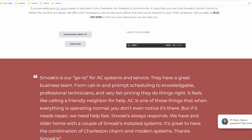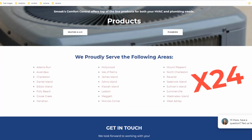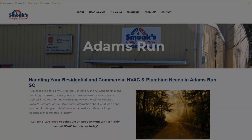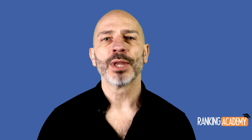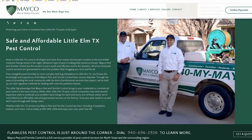If you scroll down their homepage, there is a list of cities they claim to serve, 24 of them to be precise, all linking to a page specifically crafted for that city. But if you compare 2 of the location pages side by side, you can see the only thing that changes is the name of the city. Everything else, apart from the city name, is nearly 100% identical. Here is another example, but this time for a pest control business. Once again, when you compare the pages side by side, you can see they are almost near identical.